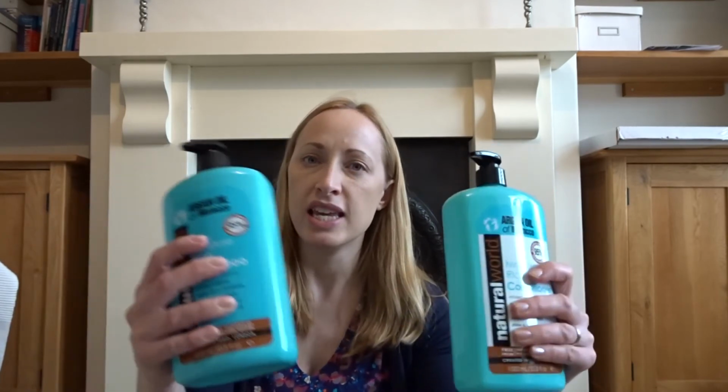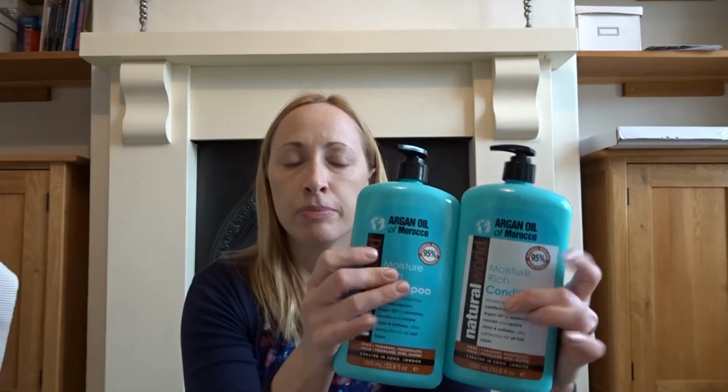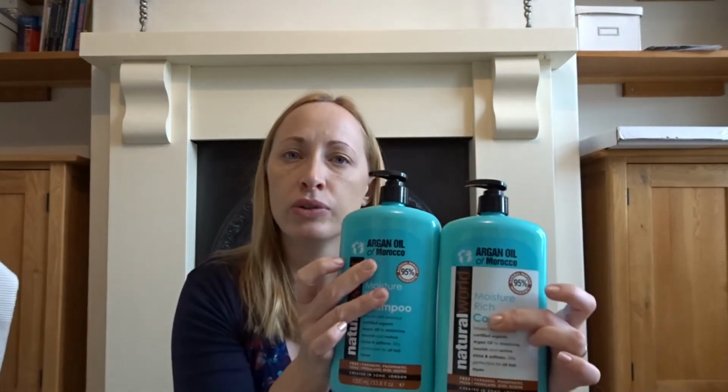I just recently, last week, bought these, which are the litre bottle of the argan oil shampoo and conditioner, so that's 1 litre of each. They're really good because they've got the pump lids, so they're great for the kids. These were £4 each, which I think was really good value because it's really nice shampoo and conditioner.